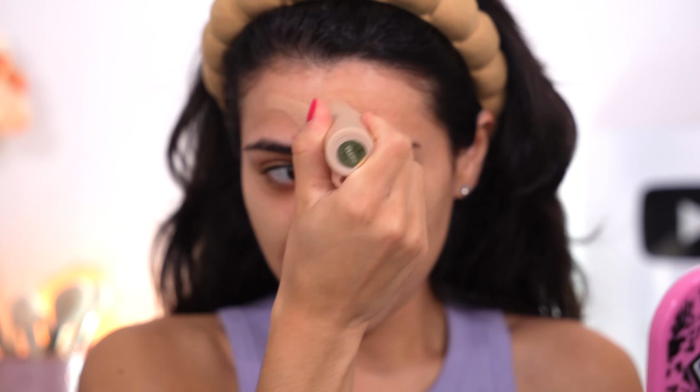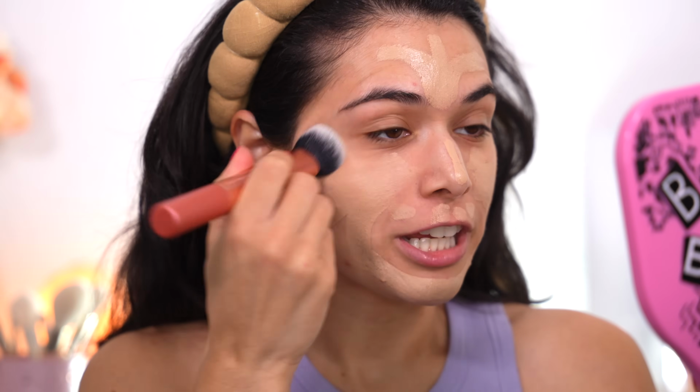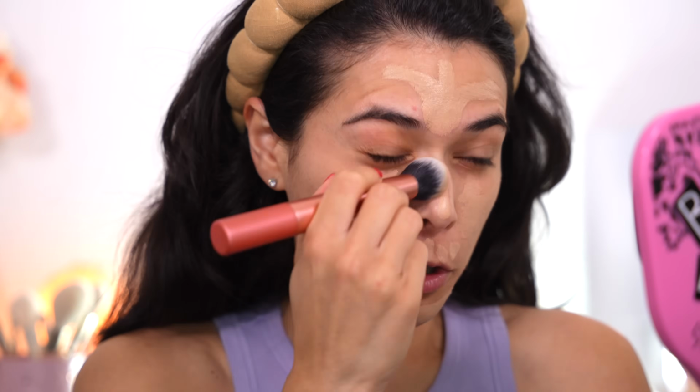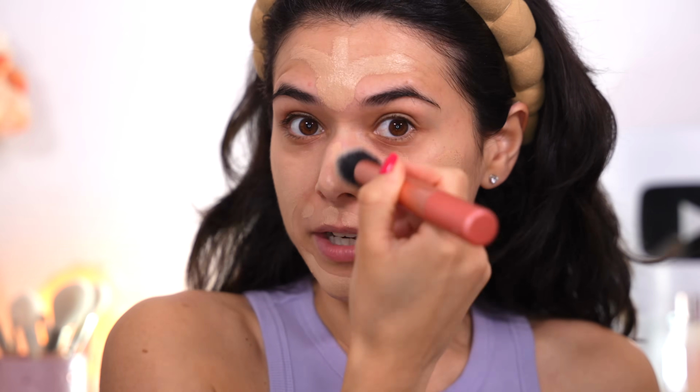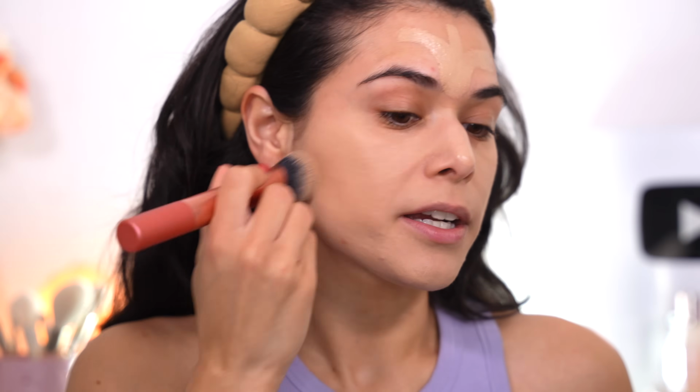And with this product, they claim light to medium coverage, they call it a skin tint stick. I feel like I've always been able to get up to medium full if I really build it up. This is a very creamy, very glidey formula, and it feels lightweight on the skin. Today I'm using the Real Techniques Expert Face Brush, a classic foundation brush at the drugstore. See, one layer already covers so much.